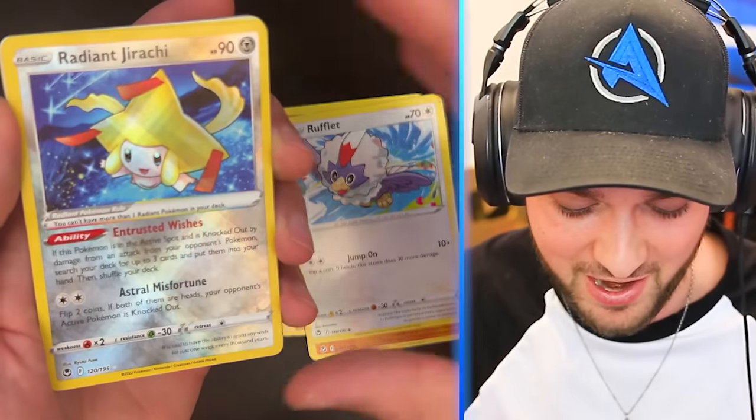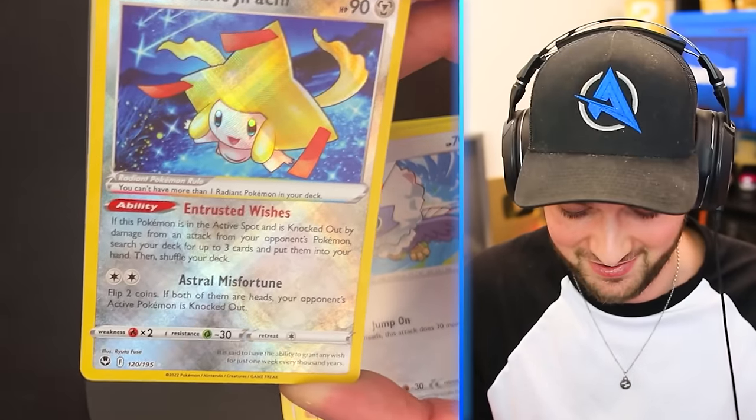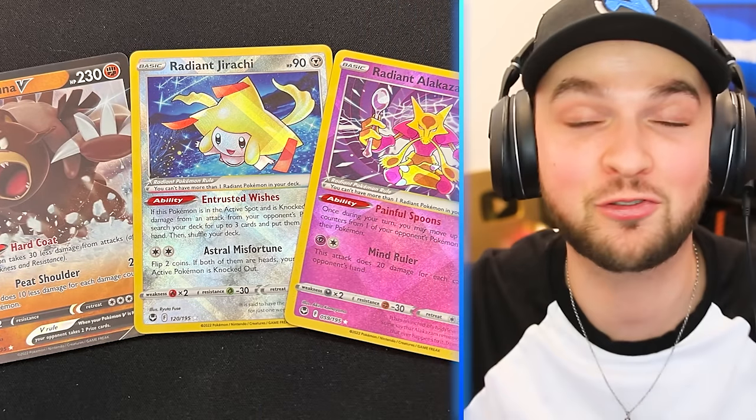Our luck is incredible. I've got some of my favorite cards. We pulled some incredible cards, but there's so many more to collect.